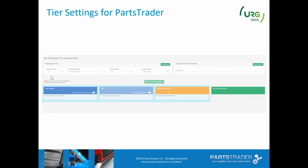It defaults to 10, but PartsTrader recommends 1 to 3, because the more parts you're choosing, you may not be getting all of your parts on there. You may have some of your tier yards on there as well. So you want to get your parts first. And here you can see it says tier yard results order.